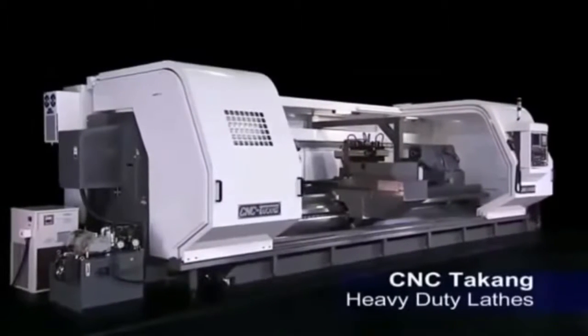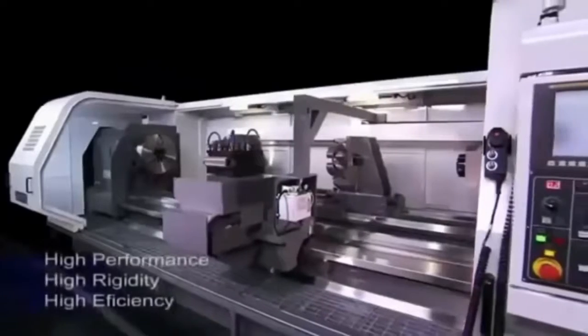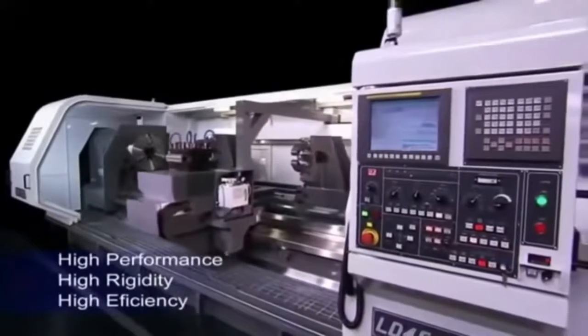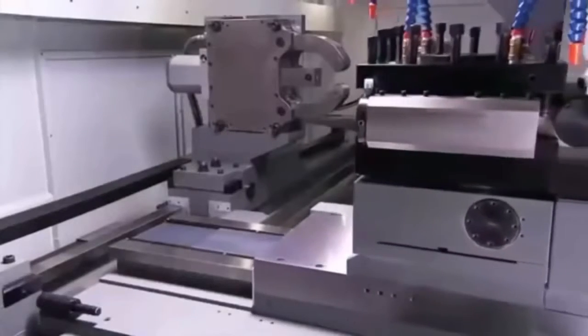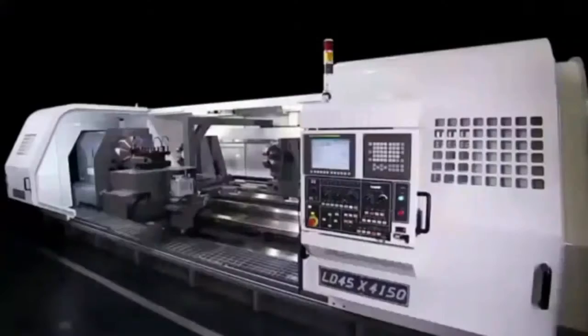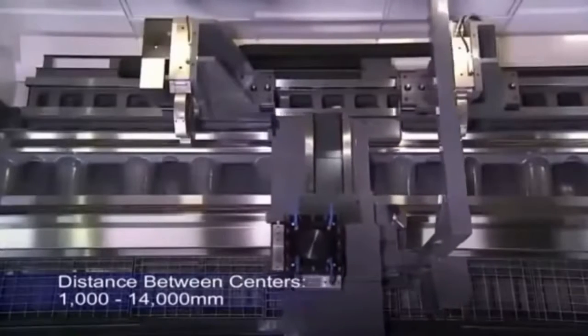Tagang is the market leader in heavy-duty CNC lathes for aerospace, wind power, oil industry and roller components machining. And in this video you will see all of the key features and functions of this superb series of super rigid, high-performance lathes. Test of the design and assembly quality of the product.